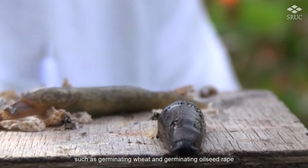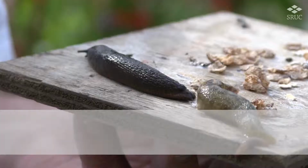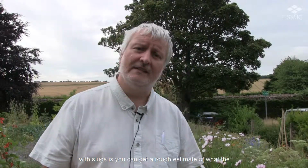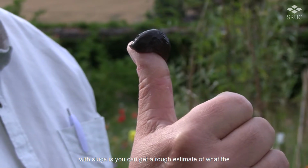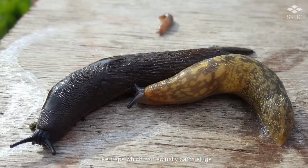Because of the numbers of slugs, and particularly when they're damaging the early stages of crop growth, like germinating wheat and germinating oilseed rape, that's when they can cause significant damage to the crop. Now, you don't really want to use slug pellets or any other pesticides unless you know there's going to be an issue. And one of the things you can do with slugs is get a rough estimate of what the slug pressure is likely to be by utilizing things like traps, which can actually catch slugs.